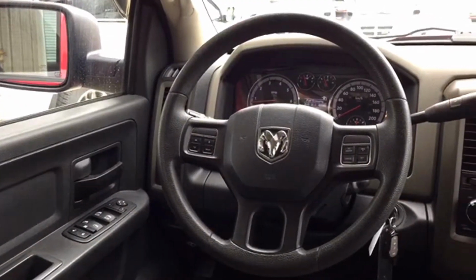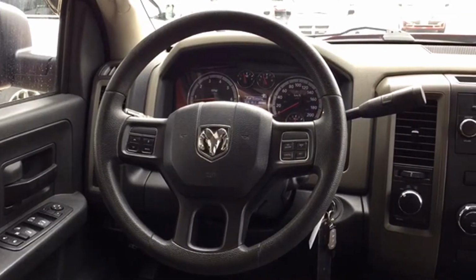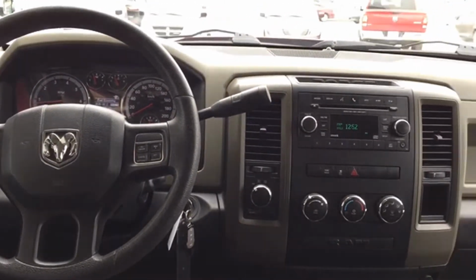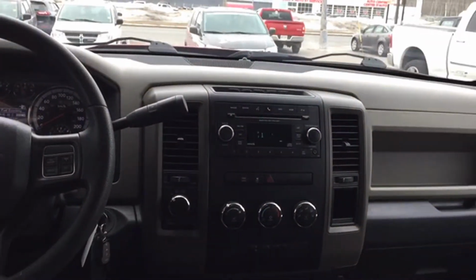Deals like this certified pre-owned 2012 Dodge Ram 1500 ST don't come around too often. Don't be the new guy without a pickup. Come pick up your pickup only at Moncton Chrysler Superstore, where New Brunswick comes to save.